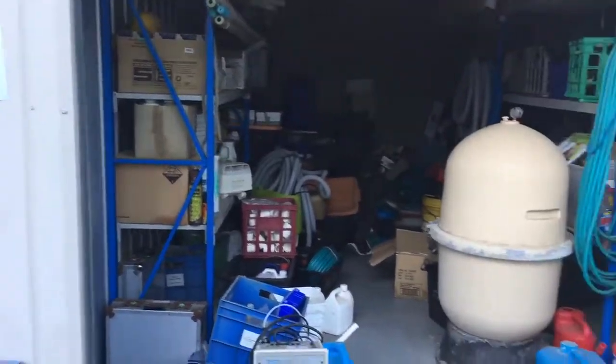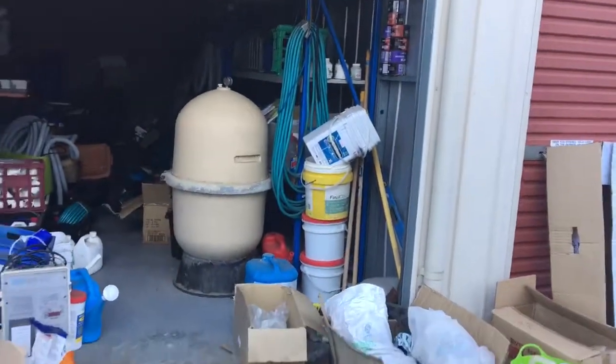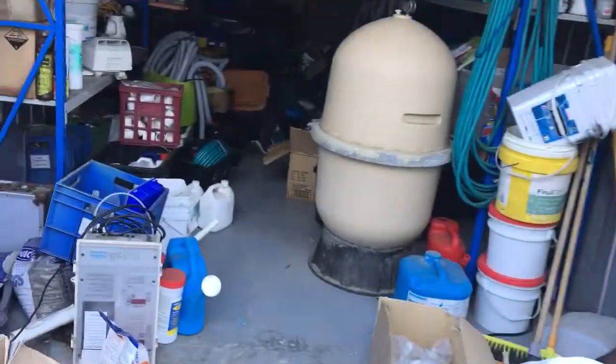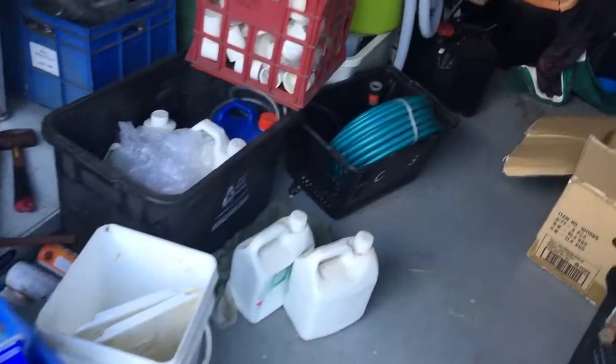Nothing is tested, once sold, everything to be removed, nothing to be left behind. There is a $250 cash deposit. Once you empty the unit, we refund you back the $250 cash deposit.